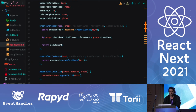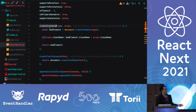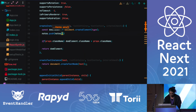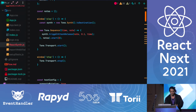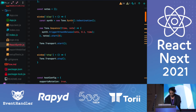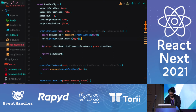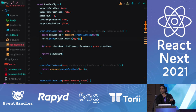Now I'm going to come to the most important function inside the source configuration, called createInstance. Every time I create a DOM element, I'm going to push to my nodes array. Let's go to my available nodes and push the type. So basically, I'm going to end up with an array of musical notes. I should use this map. Here you go. So basically what I'm doing right now is mapping DOM elements to musical notes.